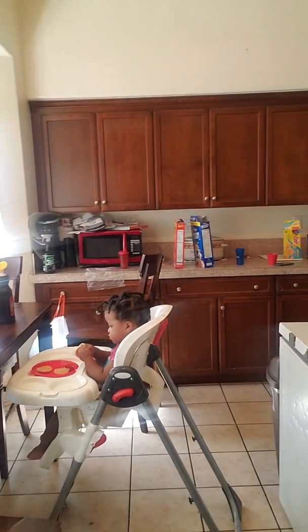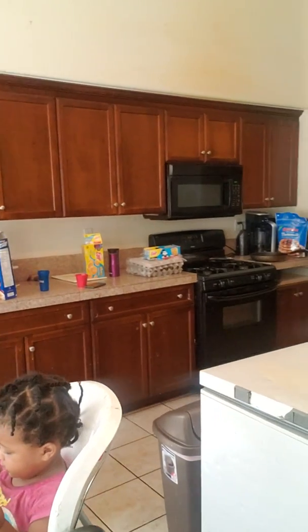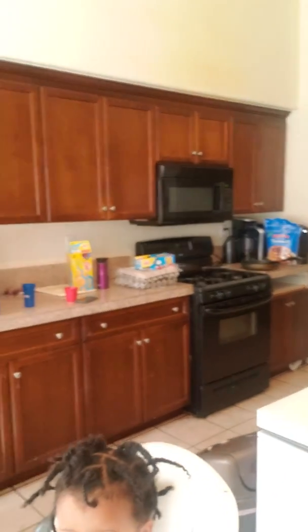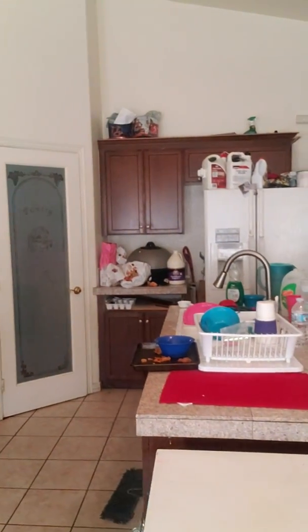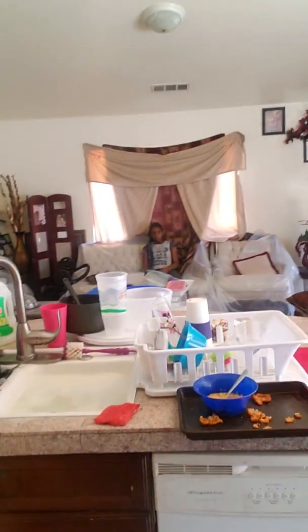So this is what we're gonna make over in the kitchen. Just do some cosmetic cleaning and organizing. There's a lot of dishes we have to do. It's not too many dishes. Yeah, I cleaned some to begin with.